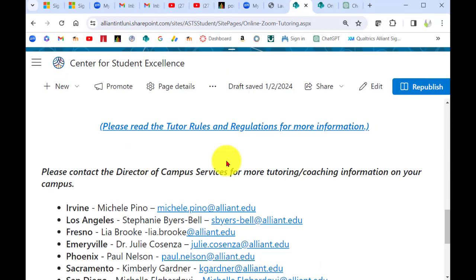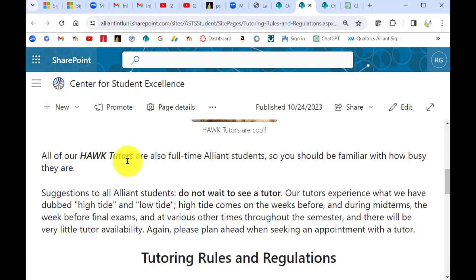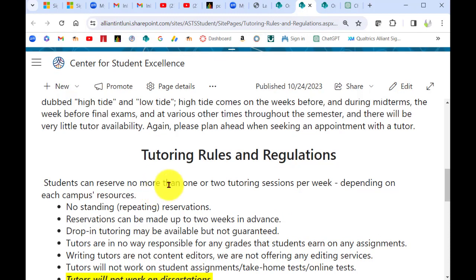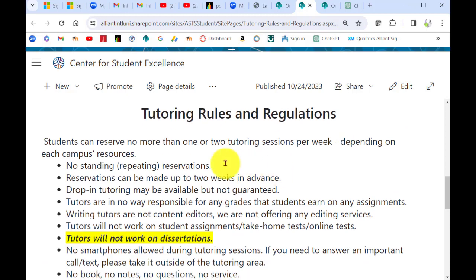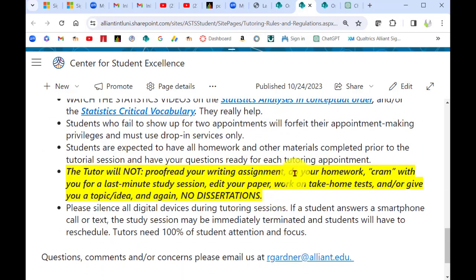Please read the tutoring rules. Remember, we are not editors. We will not do your homework. We will not take quizzes for you. You know, the regular college tutoring rules. So please go ahead and give them a quick read. And number one is we do not work on dissertations. Sorry, folks, but we do not work on dissertations.